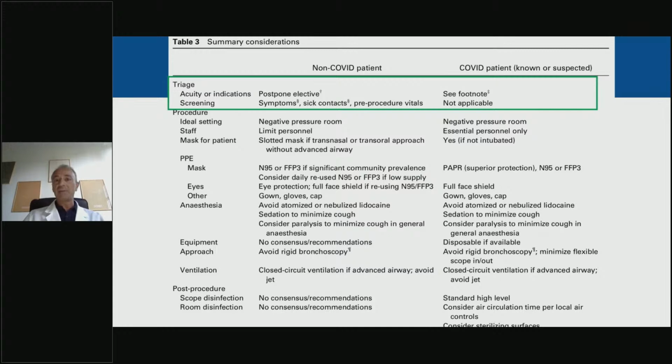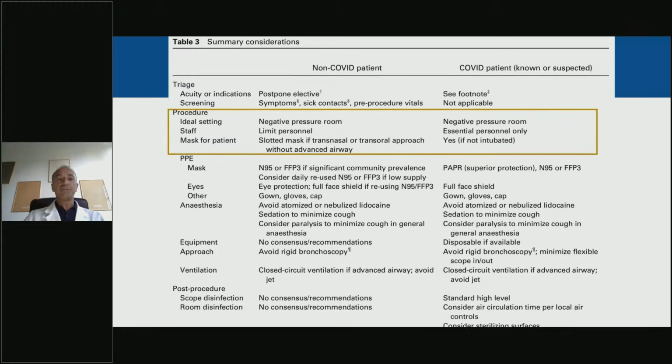Then they focus on the procedure. And basically what the societies suggest is that whenever possible, the bronchoscopy should be done in a negative pressure room. The personnel in the room should be limited at the most. Only essential personnel should be present. And if the patient does not have an advanced airway, such as a laryngeal mask or an endotracheal tube, the patient should wear a mask which should be slotted, in order for the bronchoscope to be passed either transnasally or transorally.